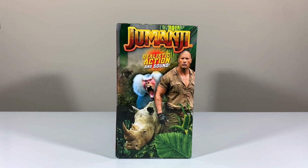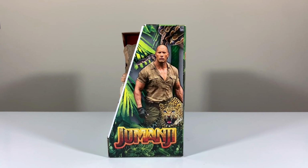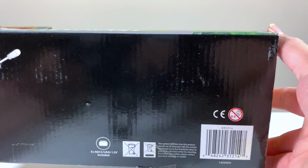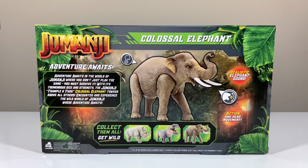On the back, it says that we get realistic action and sound, and there's some different animals there. On the opposite side, it's the same animals from the front, but the image has been flipped. Top basically just says Colossal Elephant. The bottom tells you about the batteries and has the UPC. And the back says, Adventure awaits.